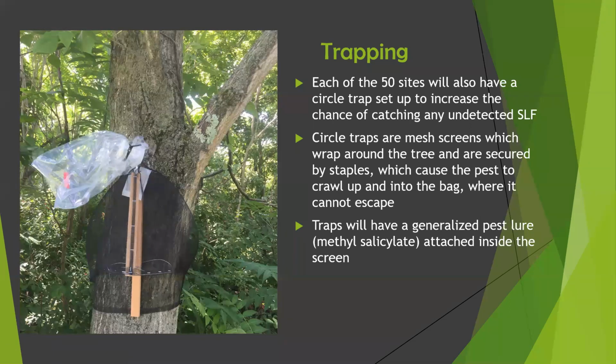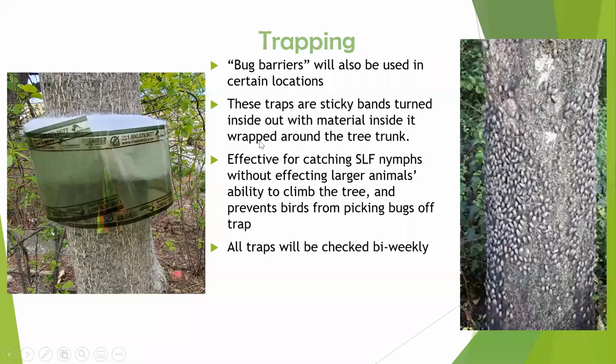And these traps will have a generalized pest lure of methyl salicylate, which is extracted from wintergreen, which is how you would lure the lanternfly in.